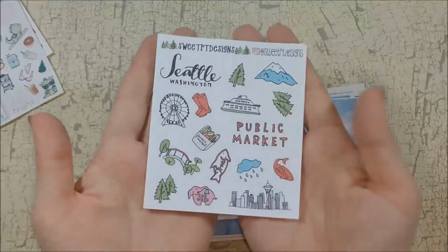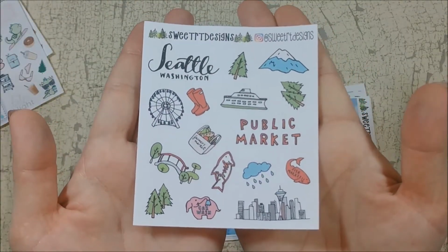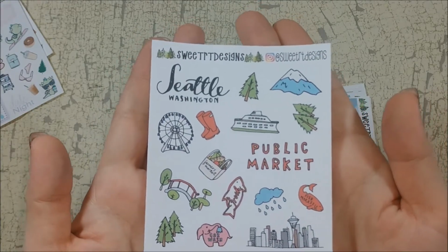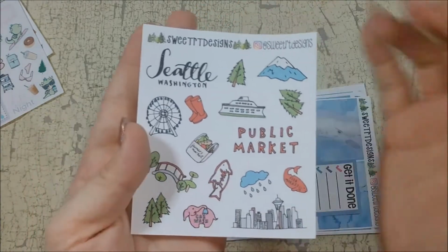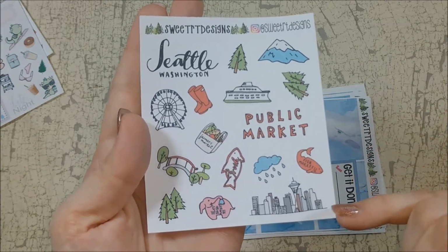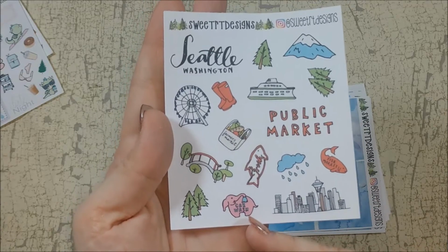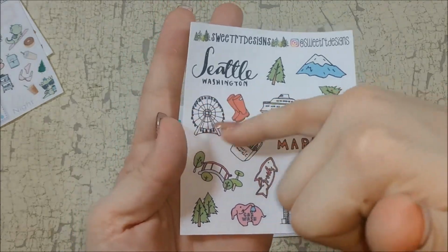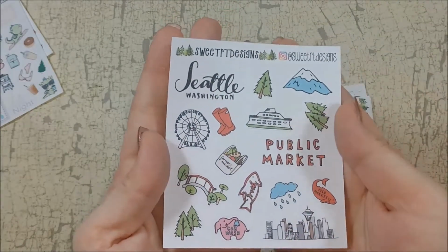Alright, so I ordered this sheet, which is a Seattle, Washington sheet. So if you're coming to the Seattle area, you might want to grab this from her because you have Mount Rainier and you have Pike Place Market, the Seattle skyline, one of the car washes. These are everywhere. We have the Carousel and Seattle, Washington.